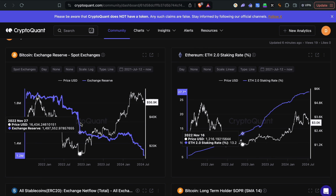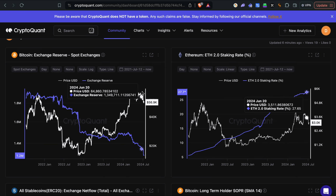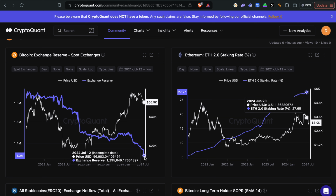the end of 2022, actually. So that was the absolute bottom here. And then we saw this massive rally. So this is, in my opinion, also long term extremely bullish, looks to be. So that's very, very cool.